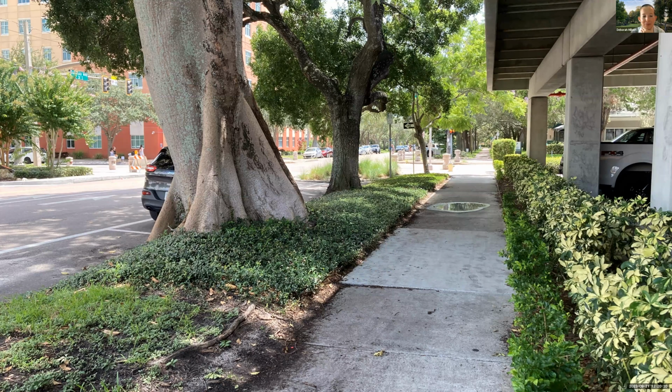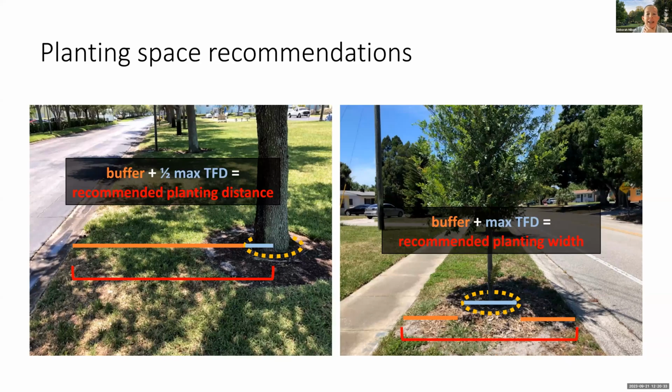Okay, so here is what the planting space recommendations really boil down to. If you want to plant a tree in the ground and have it grow to full maturity without any major conflict happening with hardscape, then you're going to need to use these equations, especially if you're using species that we developed the equations with. So you have to consider the trunk flare, which you get by using that little estimate equation. And then you need to include the buffer to account for this.